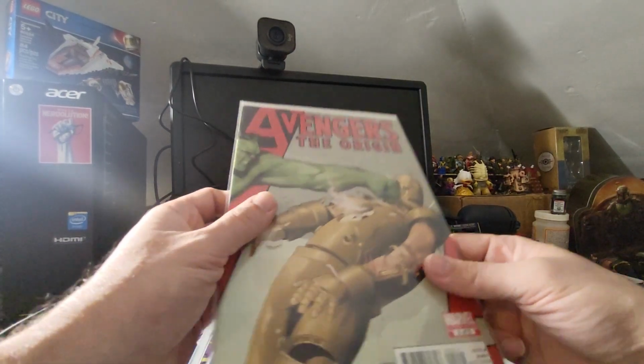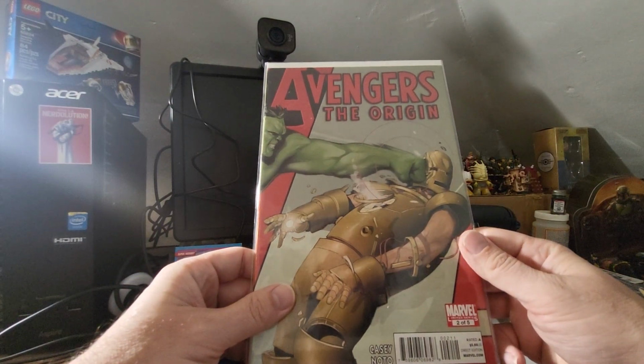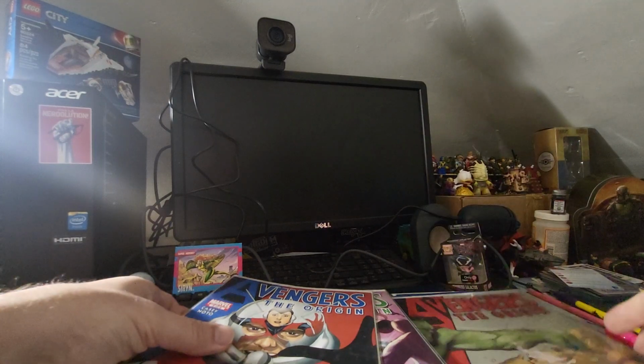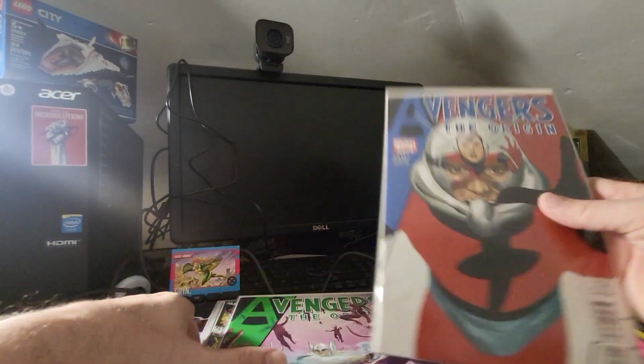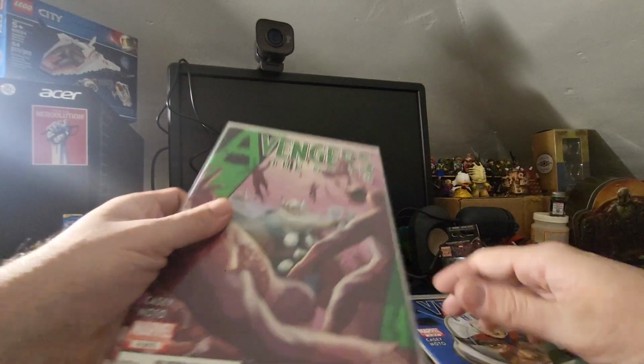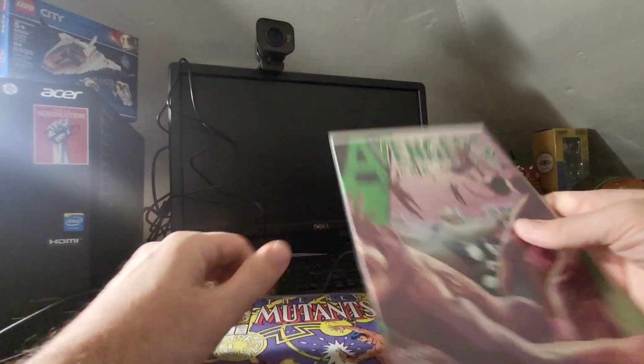This is another one of Avengers Origins, number 2 out of 5, and you got Hulk fighting Iron Man. This is Origin number 3 out of 5. Ant-Man and Wasp on it. Number 4 with Thor and Loki.